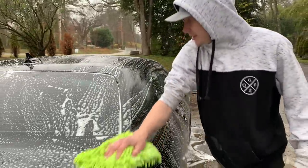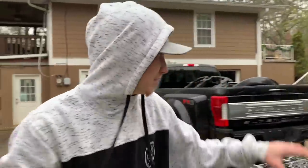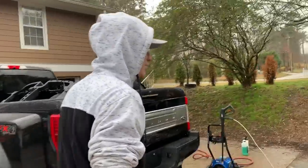Hopefully it helps. And also, dip your sponge as much as possible. I just did the whole entire roof and a little bit of the sides and trunk lid. Now I'm gonna dip it and move on to the hood.